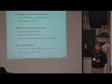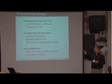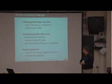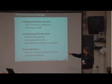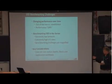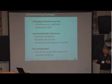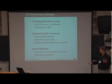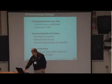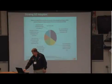The main problem is it's going so much faster, so in understanding the performance, a lot of the other things that didn't get in the way before are starting to show up. Things like the size of the data or the size of the queues and block size and different application workloads can have a more dramatic effect on performance than historically. And early implementations had a cliff problem.